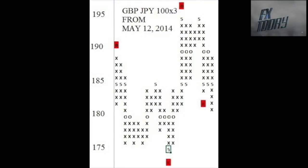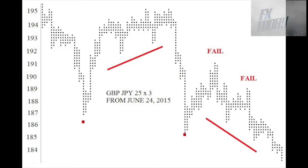The last pair we'll look at this week is the sterling yen. This chart is the 100 pip by 3 from May 12, 2014, showing the recent high of 195.88 on June 24. We showed this one last week. We correctly predicted this one to go lower and was down 400 pips on the week. It does appear to be coming into some support at this level, but if we turn to our 25 pip by 3 from June 24th, all we can see is a continued downtrend with no base forming as of yet. This will continue to go lower in our view.